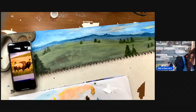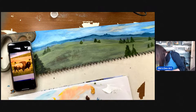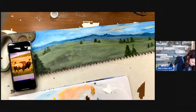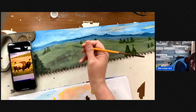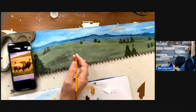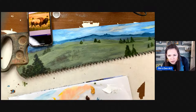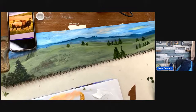I might have to sit down for this. This is not a good paintbrush. The hairs on the paintbrush are going out in all directions, so I don't want to use that one. All right. There's my bison. Let's see if I can draw him like I want. Let me start just doing an outline of him. Okay, let me sit. Get my bearings straight here.